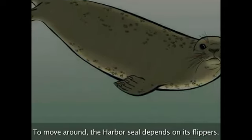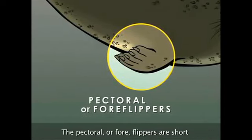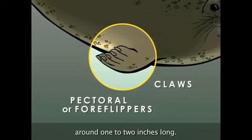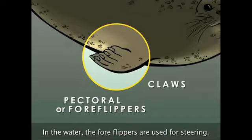To move around, the harbor seal depends on its flippers. The pectoral, or foreflippers, are short and webbed with 5 bony digits. The digits are about the same length and each has a blunt claw around 1 to 2 inches long. In the water, the foreflippers are used for steering.